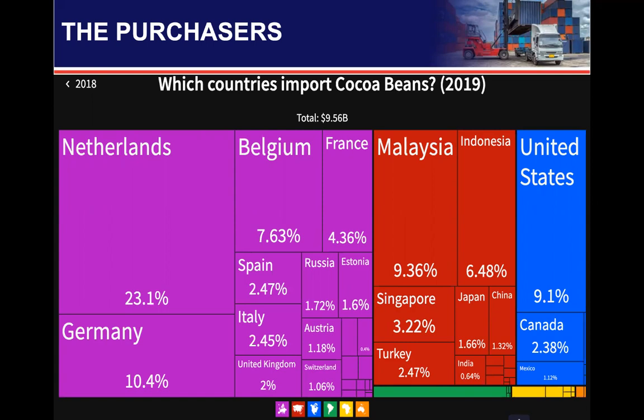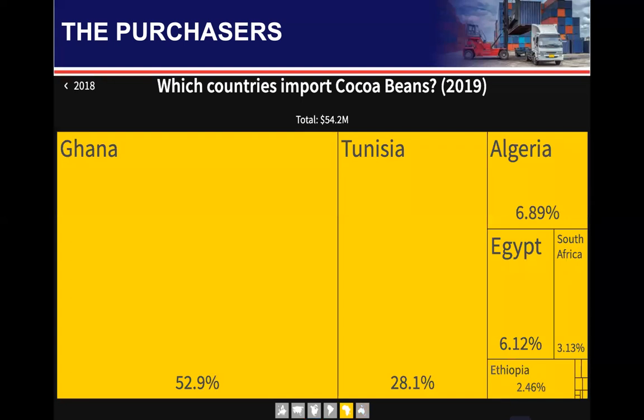Sometimes it's like we just want to be in some sector, mainly probably for prestige reasons? Because I really cannot understand why we can say we should not export corn, but we should export cocoa, and you're looking for foreign exchange. The market size is 9.56. Netherlands, Germany, Belgium, France, Malaysia, United Kingdom, United States, Singapore, Turkey, Japan, Canada. In Africa, $54.2 million: Ghana, Tunisia, Algeria, Egypt for cocoa beans.